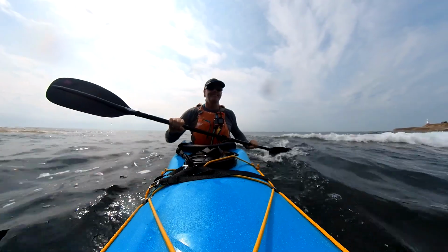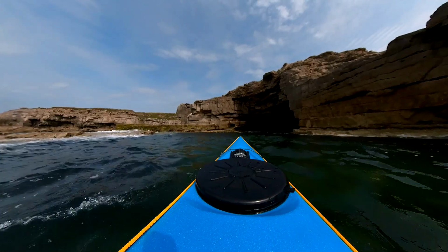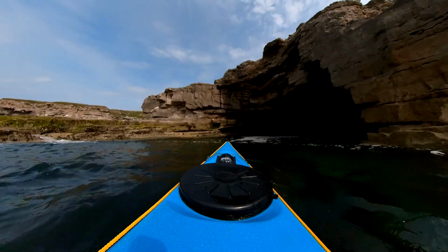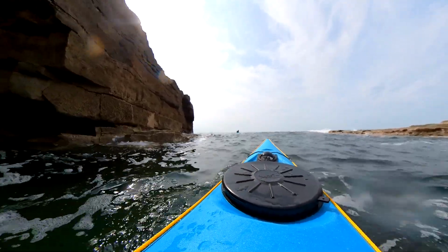Last cave now, almost even managed to surf into it. Small channel going off to this cave here. I could see straight through it from the opposite side, so had visions of paddling through and finding some amazing grotto, but it was all full of rocks on the floor, so you couldn't get through. Back out of there.